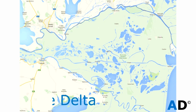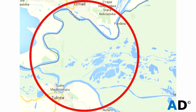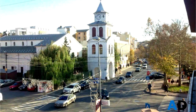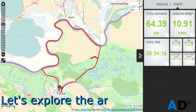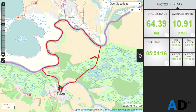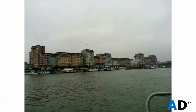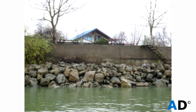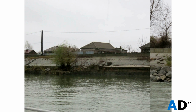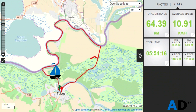Once in Tulcea, and after some professional advice, we decided to explore one specific area of the delta. On the 28th of November, we went on a boat trip. This was crucial to get a better impression on the unique aspects of the Danube Delta. During this trip, we concluded that the forces in the delta are enormous and its riverbanks are irregular in shape.